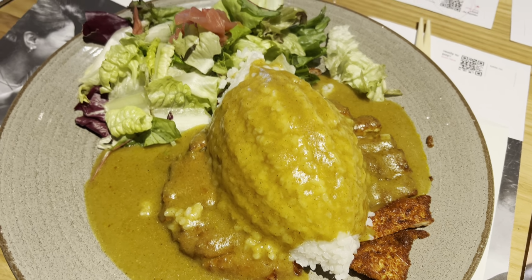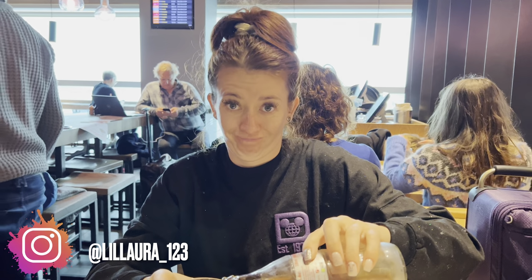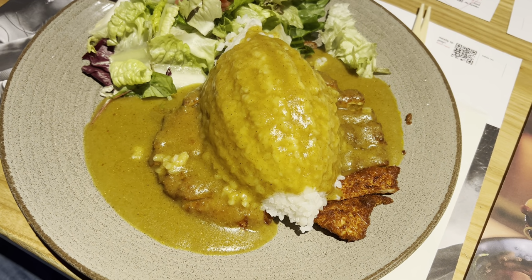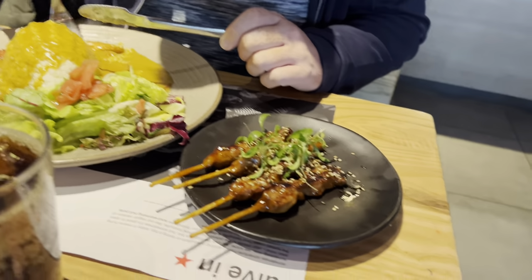One thing you've got to bear in mind with Wagamamas is it does all just come out when it comes out. There's no real starters, it just comes out when it's ready, which in some ways is good. It's fresh. I would have preferred to have the chicken yakitori first, but I'm gonna delve in. Laura's isn't here yet either, so that's one thing to bear in mind. They do always say that it just comes out when it comes out. So not 2 seconds later, his yakitori has arrived.